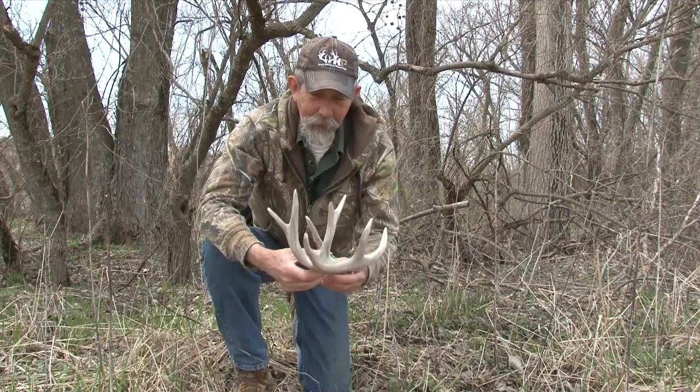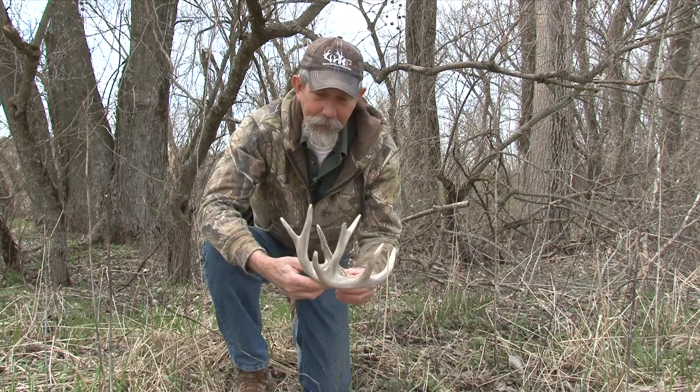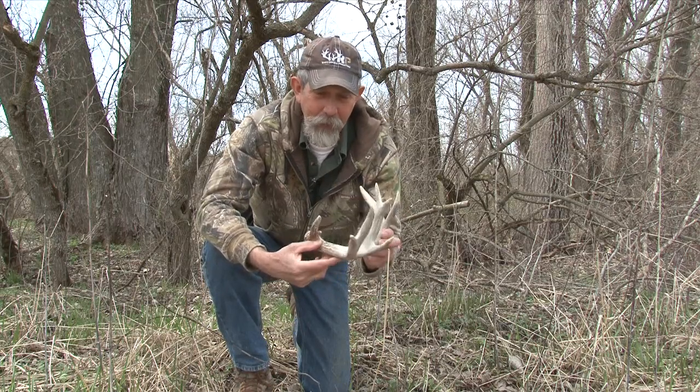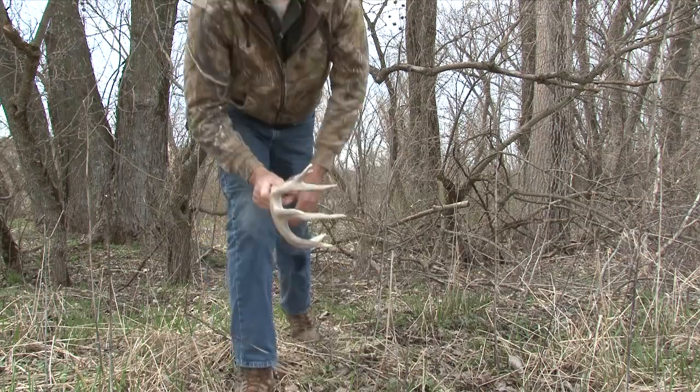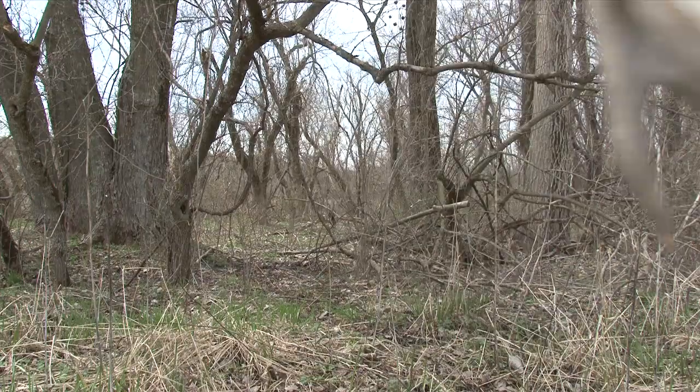We'll definitely set up the trail camera and rub and everything again this year and hopefully get him on there again. That'd be pretty cool, just see how much he has grown. If he's grown too much, might get shot, you never know, but maybe we'll see him this summer.